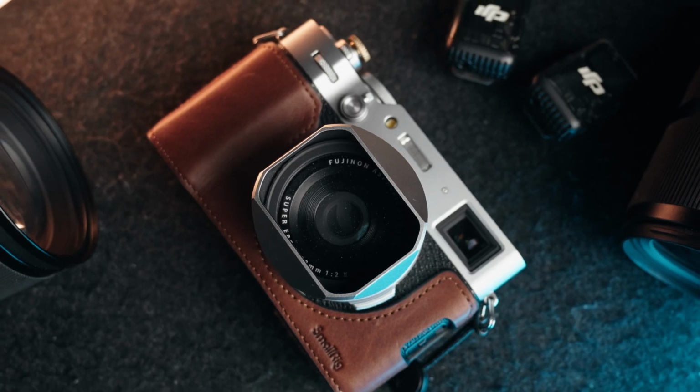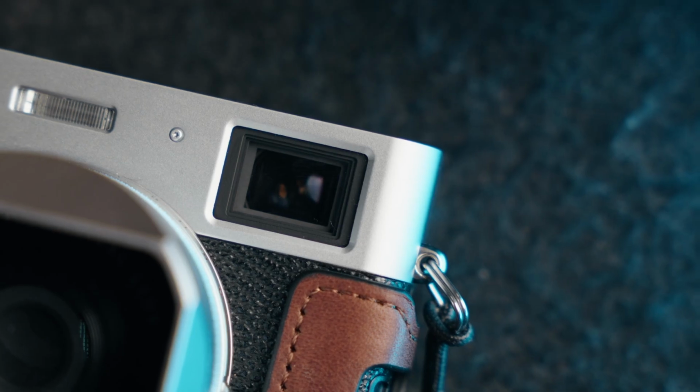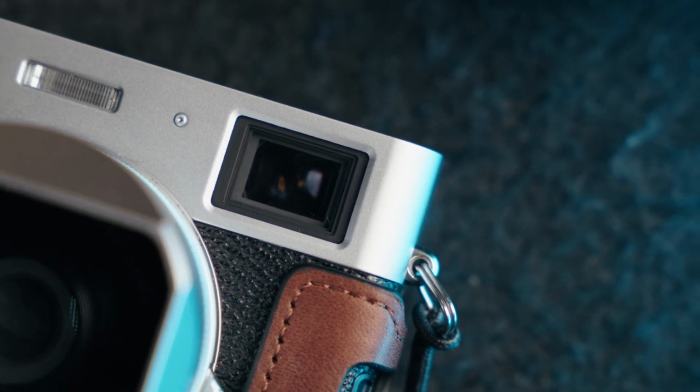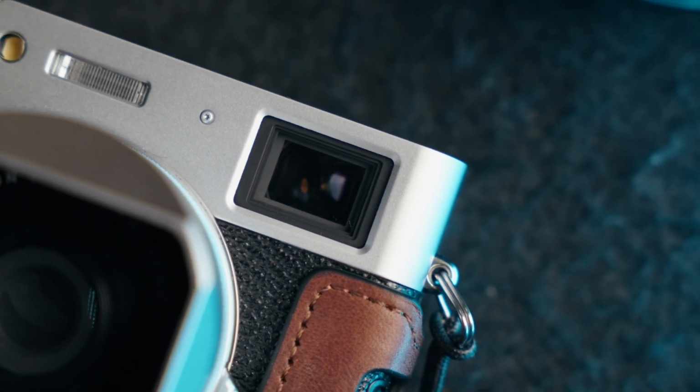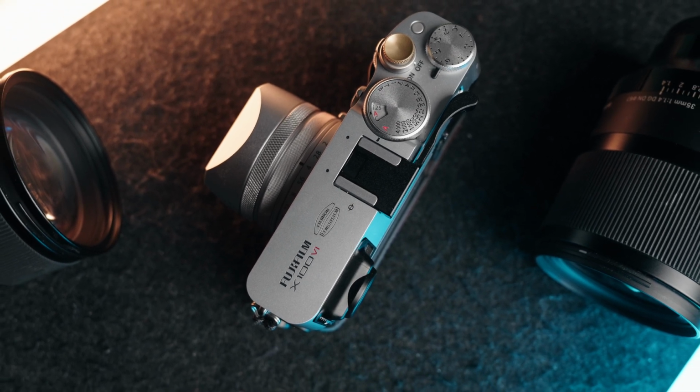It's with me so much, it's to the point now where instead of reaching for my phone to take a quick photo, I actually just use the X100VI. I pass it off to other people to take photos of myself and my family. It's very user-friendly, it's quick and easy, and it's the definition of a point and shoot for me.